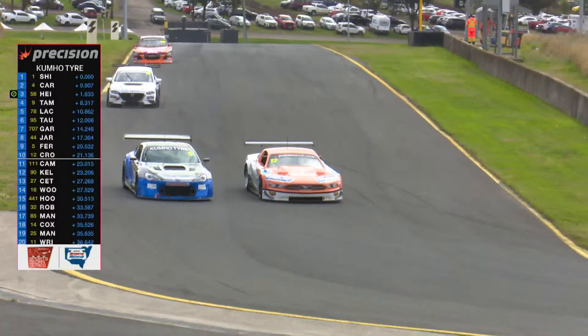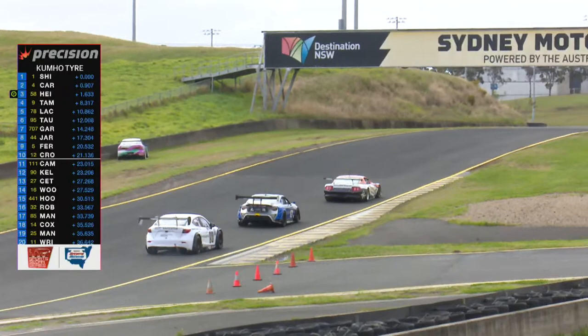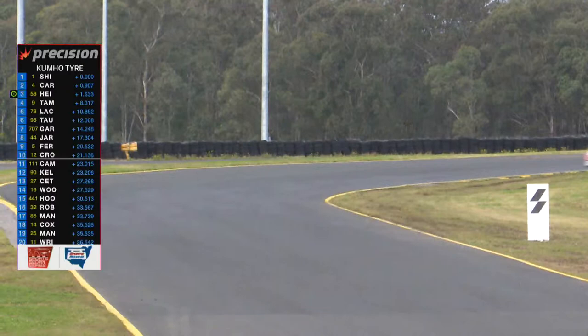He does. This is effectively a TA1 car. It's built in Australia, so it's not out of America as we would normally see a TA1 car. But like the likes of Shane Bradford's car.